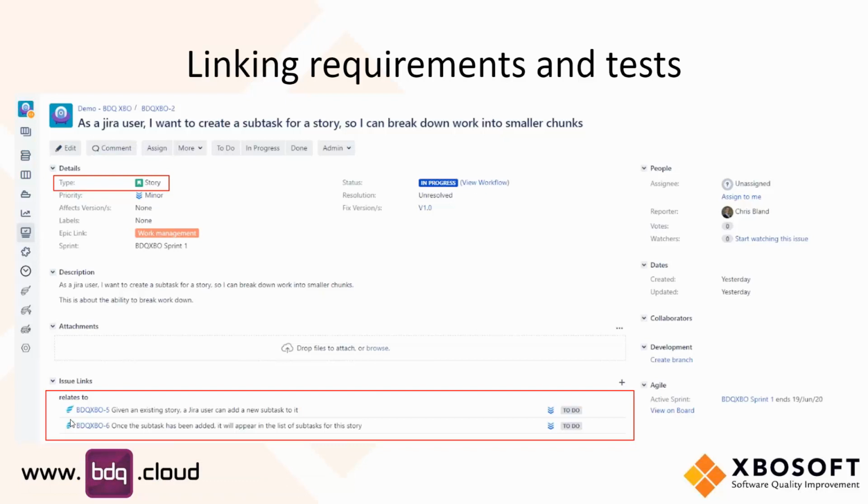Later on in the presentation, a few slides' time, we'll actually show you the traceability report, which is quite a nice way of seeing across many stories and tests exactly what your coverage is and how stories and tests are related together. We had a question come in just now, Chris, about running or executing these stories and test cases against different platforms.